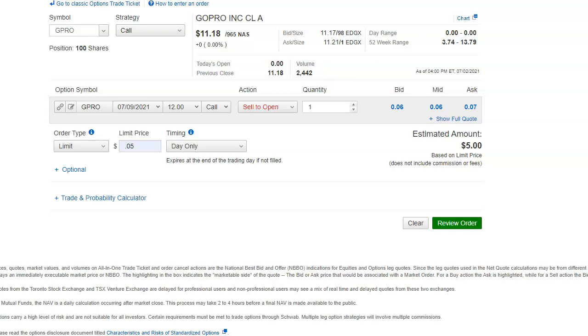And eventually you'll get it. And just make sure that you're reading this. You're selling GoPro. Expiration date is the 9th, which is this Friday. $12 is your strike price. You're selling a call option. You're going to sell to open. You're going to do a quantity of 1. It'll be a limit order.